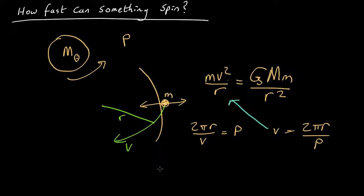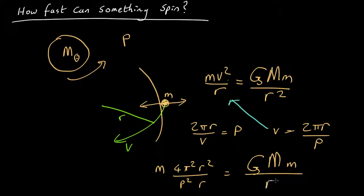We end up with v squared, so it's going to be 4 pi squared r squared over p squared, and then we've got the 1 over r equals G times the mass of the whole object, which is the mass of the sun, times the mass of the lump on the surface, over r squared. Now what can we do here? Well, the mass of the lump cancels out. That cancels with one of these. We put that r up to that side.